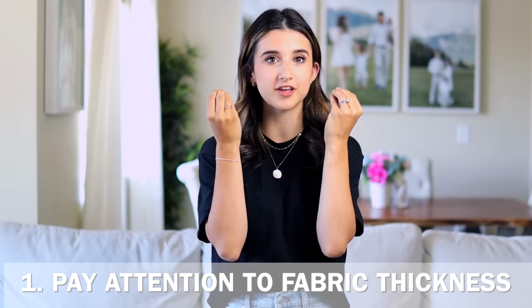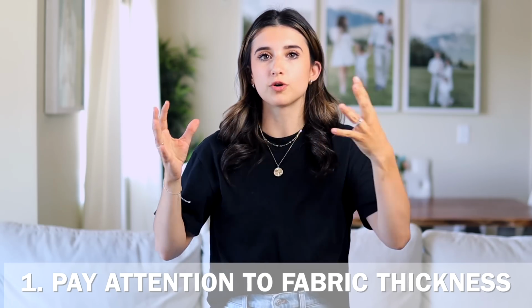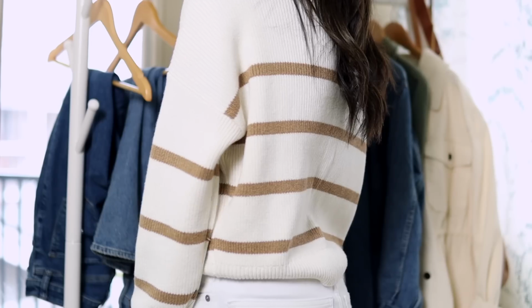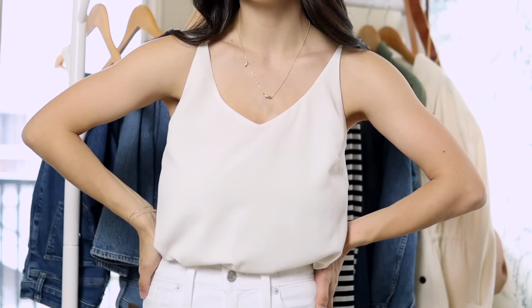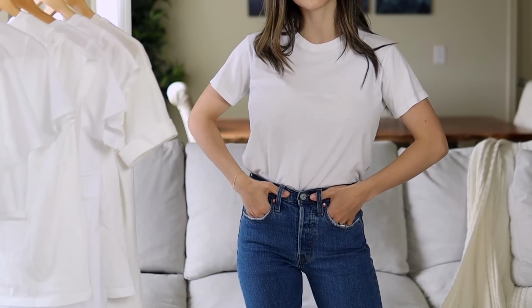So the first tip, I feel like nobody talks about this. I don't think I've ever heard anyone mention this, but pay attention to fabric thickness. I feel like when you're picking out basic t-shirts and sweaters, going for thicker, more opaque materials, not see-through of course, looks way more expensive, and this for sure you do not need to spend a lot of money on.